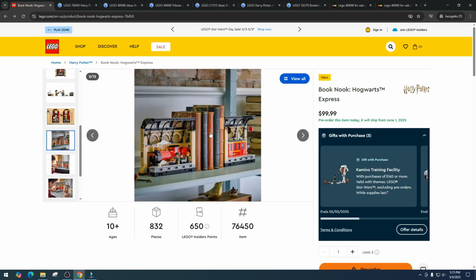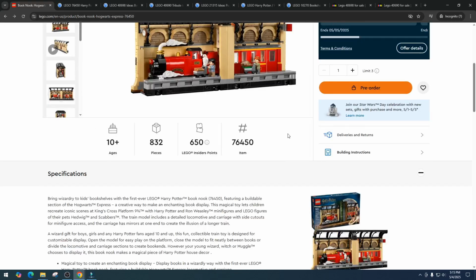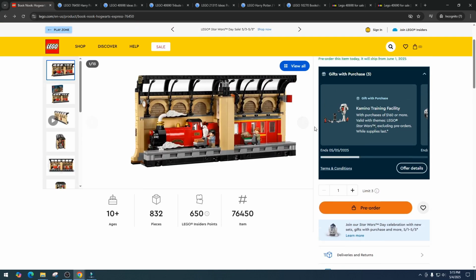I don't know. I guess it would have to fit. Yeah, exactly what I was saying. Split here. I guess it looks cool like this if there's a few books in between, but if there were a lot of books in between, I don't think it would be ideal and I don't think it would look the best. But it's definitely a solid set. I like the Hogsmeade Express, Hogwarts Express. This is an infamous scene, everyone knows it, so I think there's going to be some popularity to it.